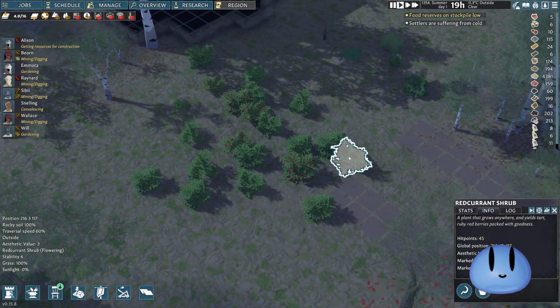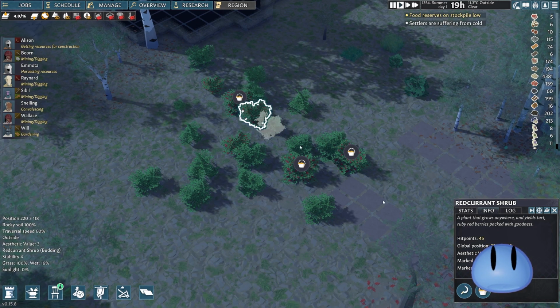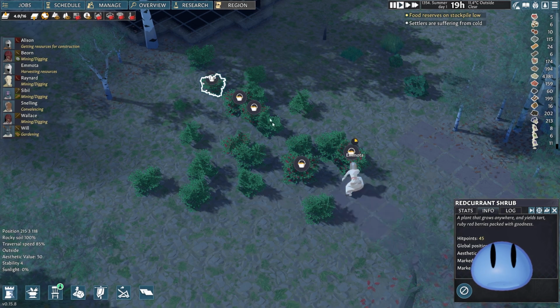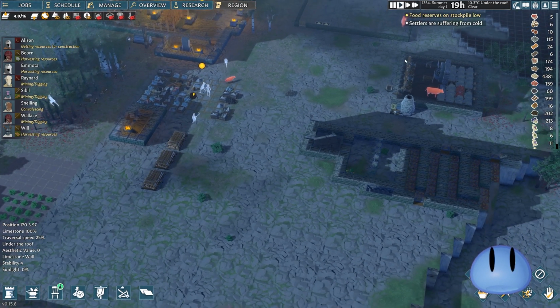Wonderful. Once again, we have red currants. So let's just go ahead, pick up these red currants. Here we are. And this one here. Perfect. Here we go.